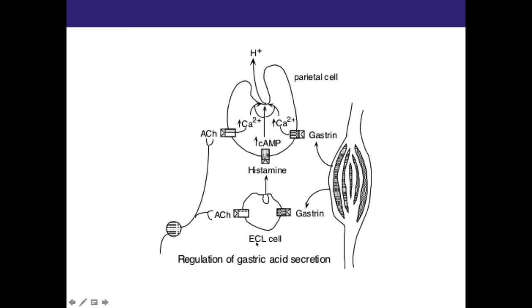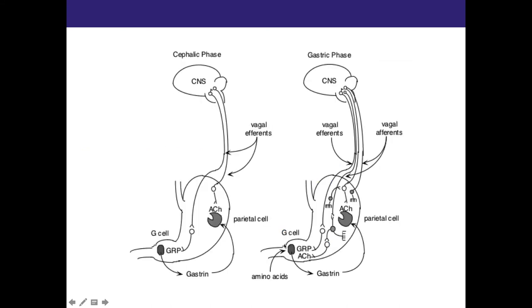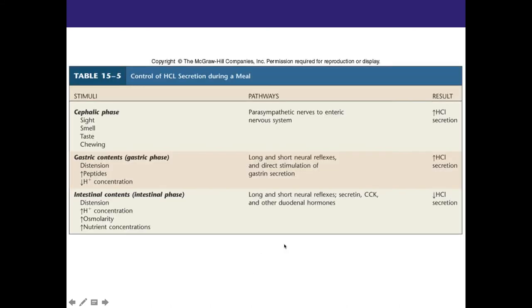Now, you can also see that acetylcholine and gastrin also play a role in these nearby cells, very near the parietal cells, called ECL cells. These are called enterochromaffin-like cells. Enterochromaffin-like cells. Let me see if I have that written down.